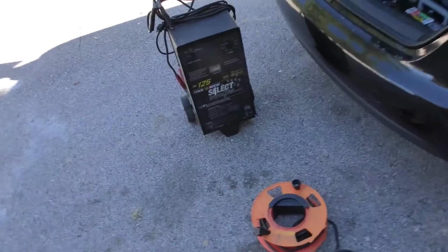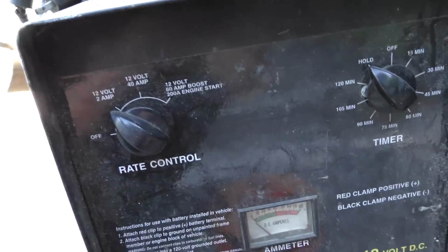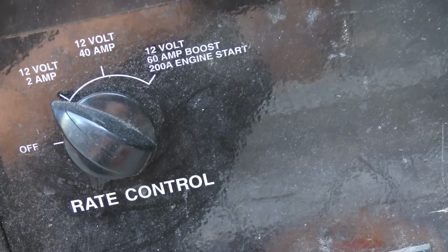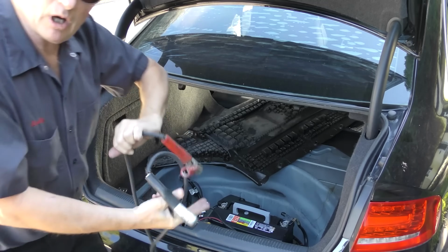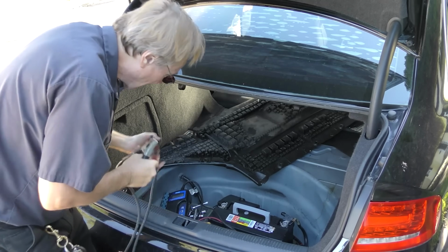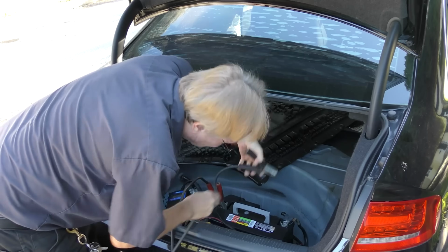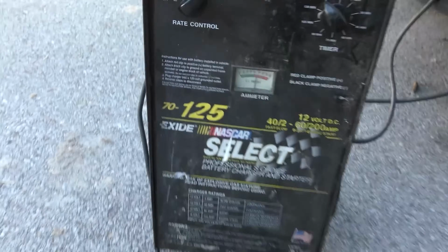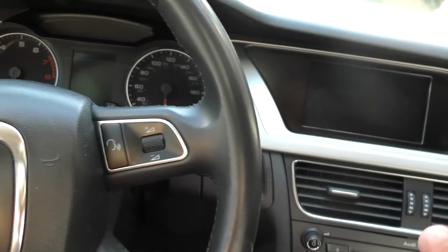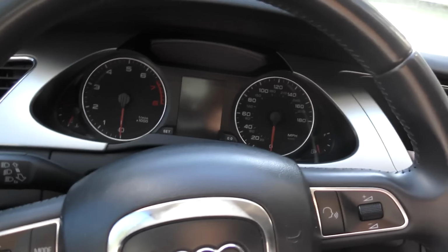So we'll get out the big guns. As you can see here, this baby can do 200 amp engine start, which is what we're gonna do. So we'll just hook the cables up, positive to positive, negative to negative. But now plenty of power, we'll let it go about 5 minutes with this. Then we'll go back inside, see if the stupid thing will start. Cross our fingers this time.